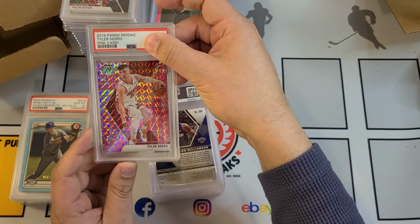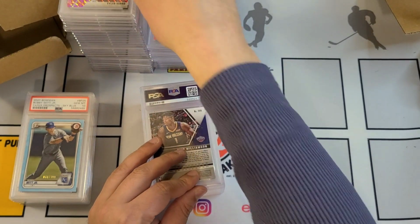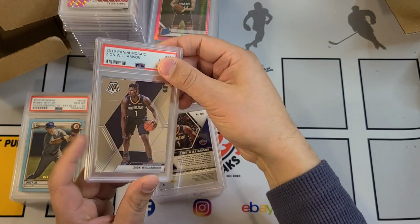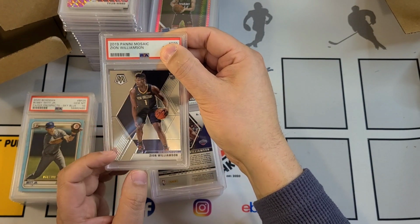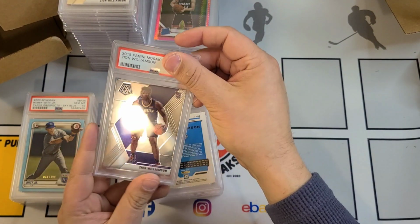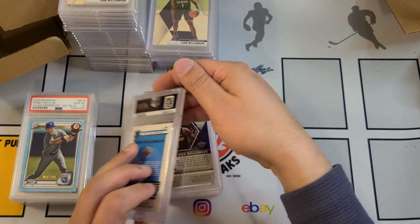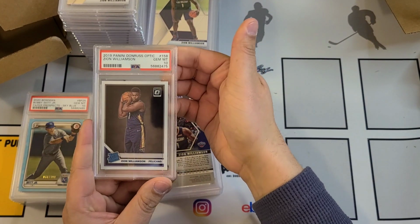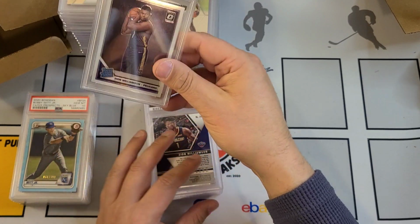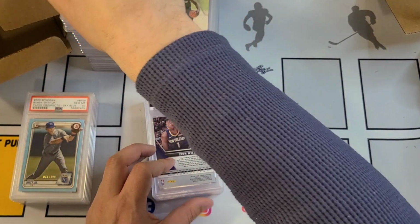And the camo, pink camo for Mosaic, came back as a 10. And of course, we have Zion's in here. So that's your base for Mosaic coming back as a 10. This one was a 9. Zion in the rated rookie. That one came back as a 10. I was pretty excited to get the rated rookie back as a 10. I might actually hold on to that one.